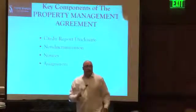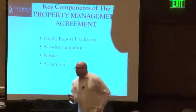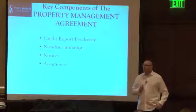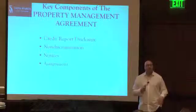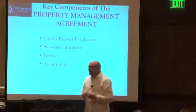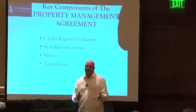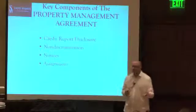However, what I would put in there to protect you, the owner, is it's fine to have an assignment clause in there, but it has to be upon written approval by the owner. You should be able to approve who that contract is getting assigned to. Because if the worst property management company in Austin is buying the best property management company in Austin, you may not want to have your property managed by that company. You should have the right to approve or disapprove that assignment. Make sense? Okay.